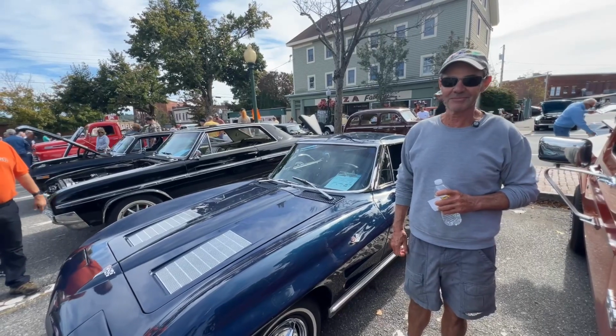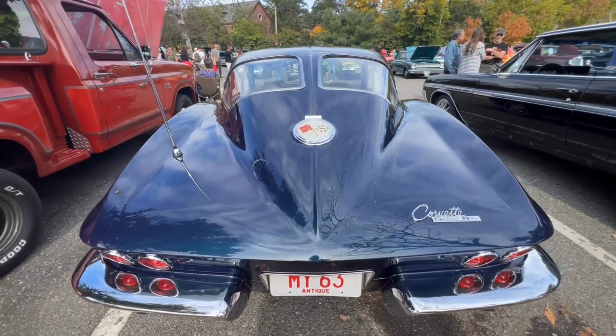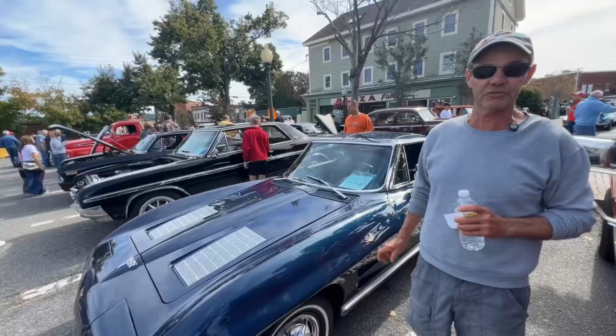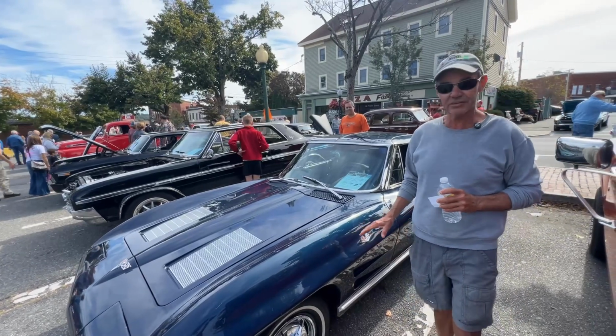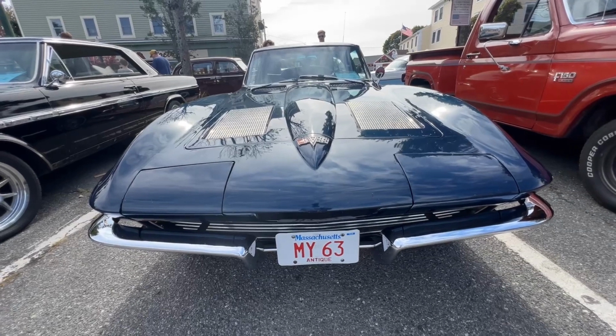And the color is called? I don't remember what the name of this color is. It's supposed to be Daytona blue, maybe? It was supposed to be Daytona blue, but this is not the original paint. And I actually like this color better because the Daytona is a little darker.